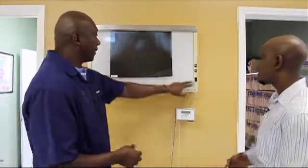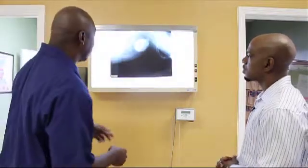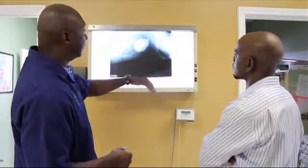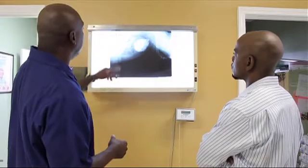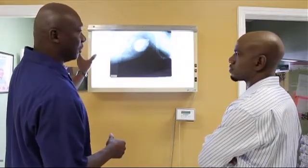Okay, let's see what you found on x-ray. To give you some orientation on how we are here, these are the hind limbs, as if the animal is standing with his head facing to my left, okay? And this is the abdomen here. If we had more, the thorax would be up here with the heart and everything.